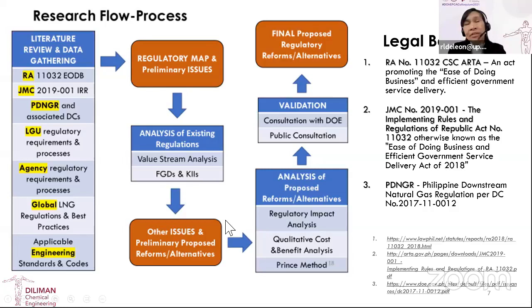I must mention that because all these activities were being done during the pandemic lockdowns, our validation had been limited because many government offices were operating at lower capacity at that time, and therefore had to prioritize their critical functions, which does not include answering surveys or doing key informant interviews. But we were able to do some of those as well.